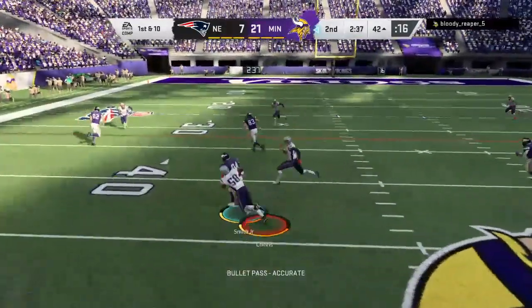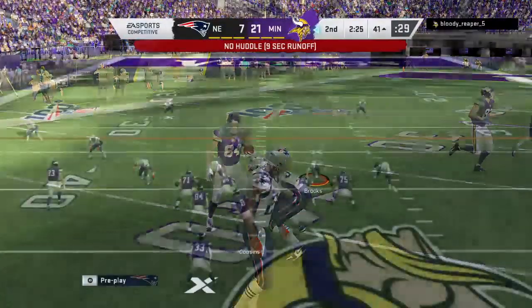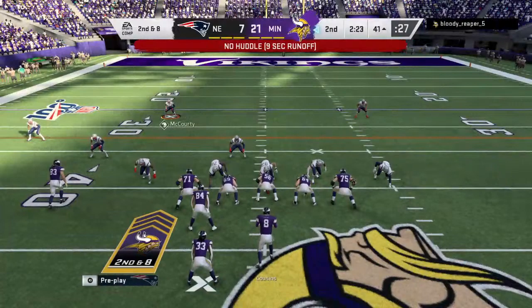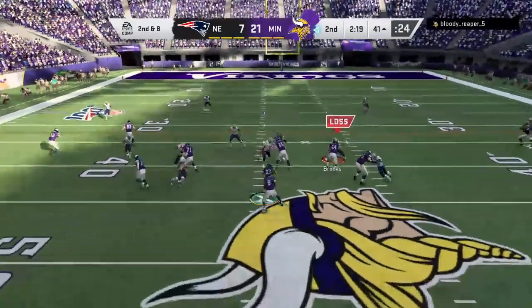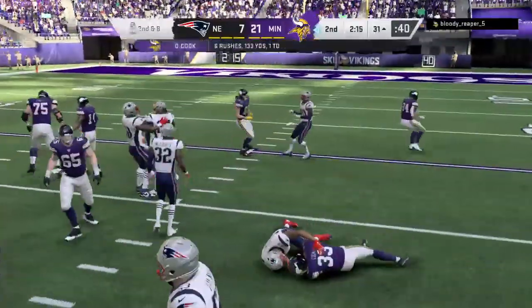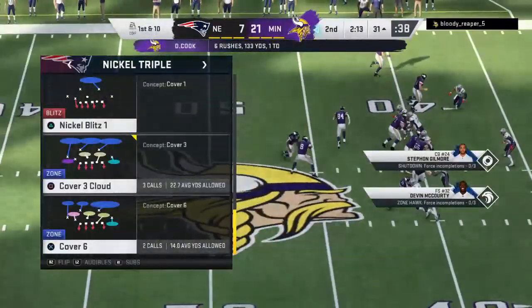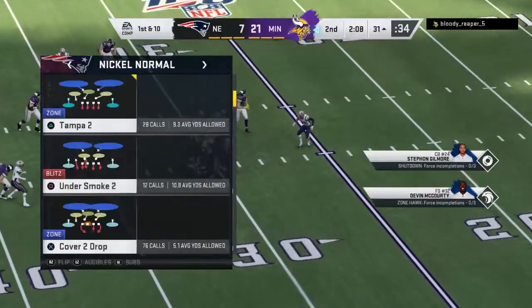Now a fake on the give here as they try the run-pass option. Give him a couple on the catch. It's 2nd and 8. Hey, you got three down. Give to Cook out of the gun. And he gets it inside the 35 and just shy of the 30. 10 yards, and it's good for a Viking first down.